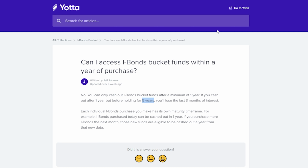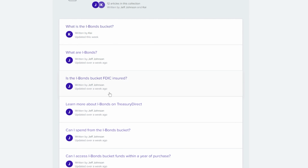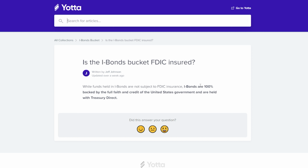This is looked at almost like a CD, where pulling it out means you're going to lose some of that money. And it is not FDIC insured, but one thing to keep in mind is that it is backed by the federal government. You can see here, it is backed by the federal government. So you are going to be in pretty good hands when it comes to making sure your money is still going to be there in that 1 to 5 year time period when you want to pull it out.